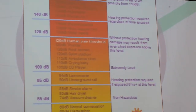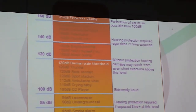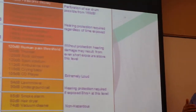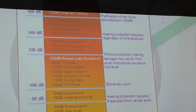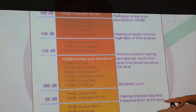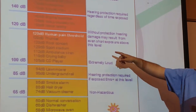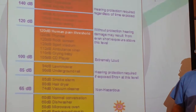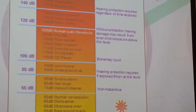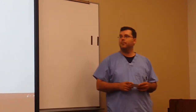This is a chart of common noise levels. Up here at the very top you have a rocket launch at about 180 decibels. That's probably measured a little bit away in a safe zone, but it's still really loud. Right underneath that is a shotgun fire at 170 decibels. And then down here at 120 is the human pain threshold. You have thunder, rock concerts, sports stadiums. The ambulance siren is about 112. Your lawnmower is about 90. Normal conversation is usually about 40 decibels. So that's where different sound levels are.